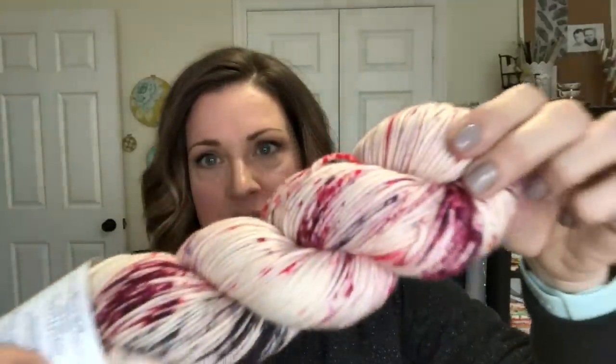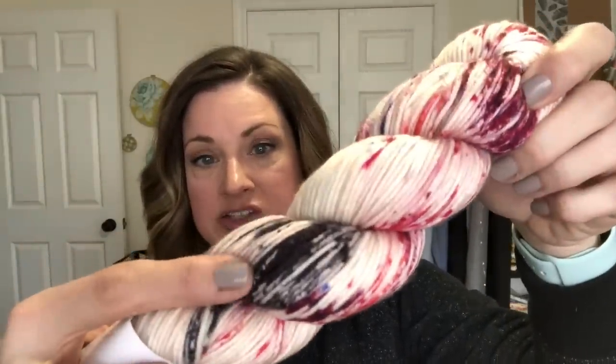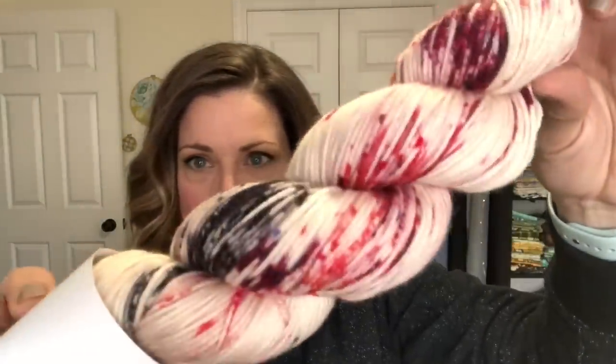And I really liked this one because it was kind of neutral and I loved that it was pink, but it had these dark kind of chocolatey, almost black parts to it. So beautiful, I love them. So that was really a fun surprise. Thank you so much, Bethany. Her yarn is so gorgeous. I have a little bit of her yarn already and I'm so excited to have this in my collection.